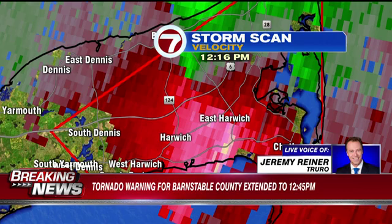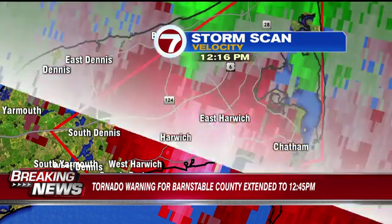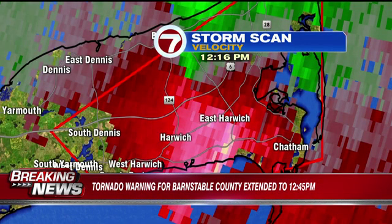Yeah, we also, JR, had a report of a 90-mile-per-hour gust very close to Hyannisport. And not surprising now, the tornado warning has been extended to 12:45. This does include Orleans over to Chatham as well as the storm continues to move off to the east-northeast at about 30 miles an hour.